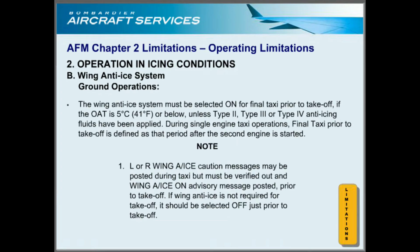During ground operations, the wing anti-ice system must be selected on for final taxi prior to takeoff if the OAT is 5 degrees Celsius or 41 degrees Fahrenheit or below. This requirement is a function purely of OAT. Even in dry and clear conditions, the wing anti-ice system must be selected on for low OAT.